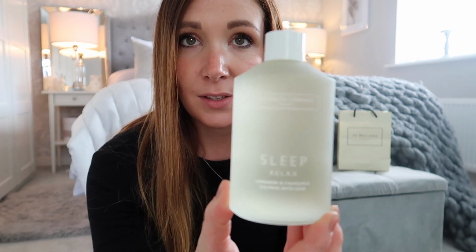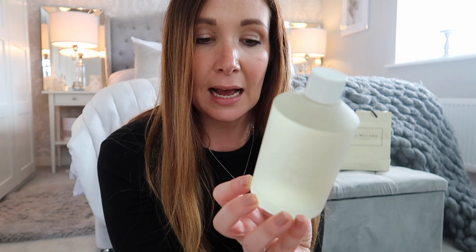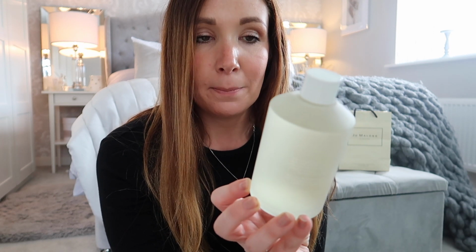So we've only got 3 items left, and 2 of them are smelly items and 1 of them is a more practical item. So we'll start with the smelly ones. Sticking with The White Company, I picked up this lovely Sleep Relax bath soak. It's made of lavender and chamomile, and it's a calming bath soak. I'm so excited for this.